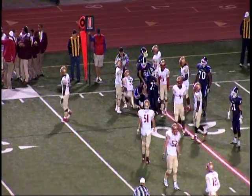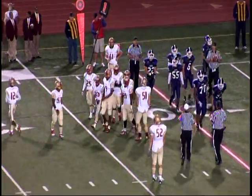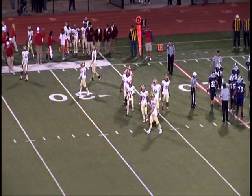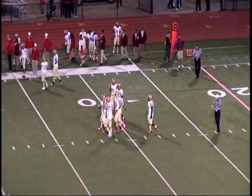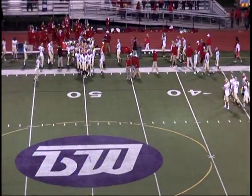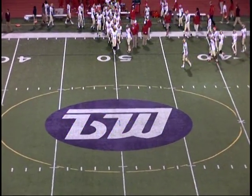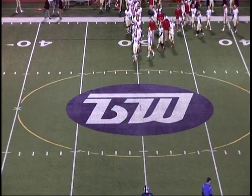Brown down to the 21-yard line. Jacob Elk on the stop. And everyone goes to center ice. And this one is in the books. The final score from Baldwin, the Penn Indians 37, the Baldwin Fighting Highlanders 21.